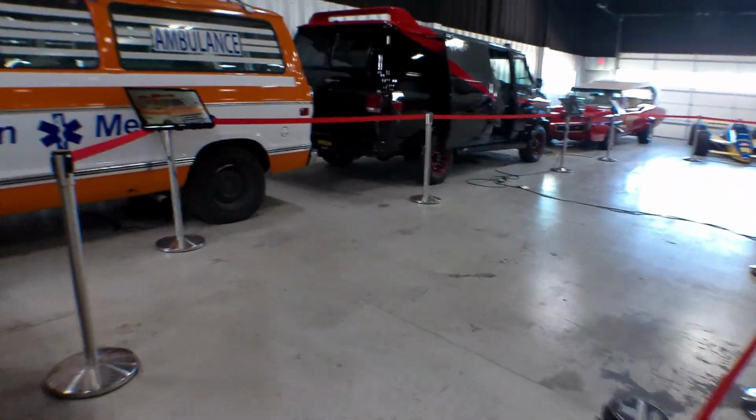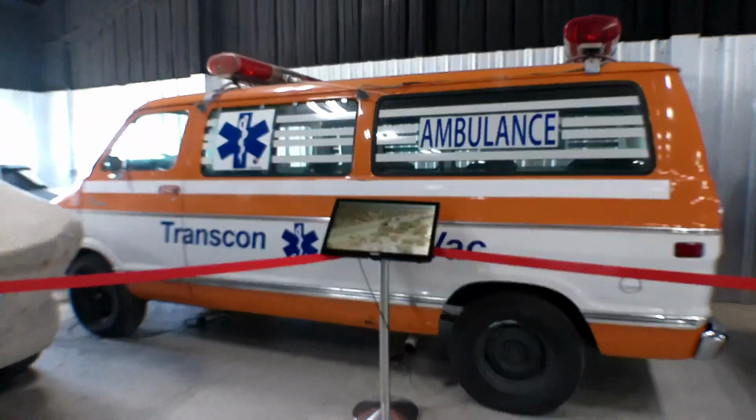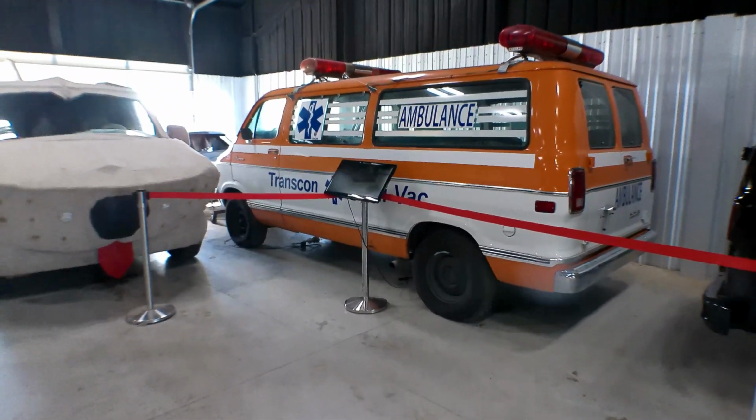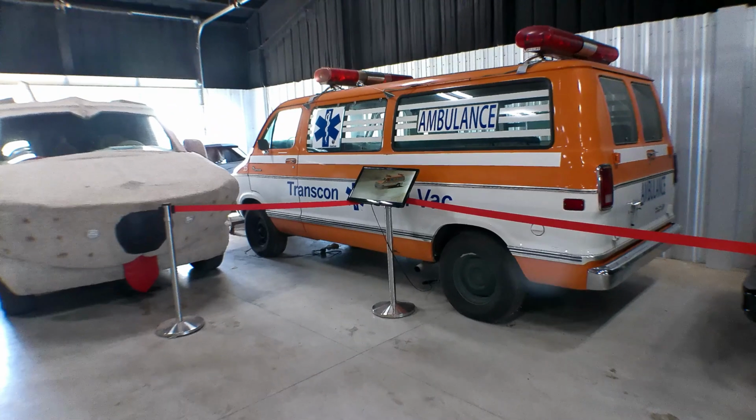This is my favorite car in here. Recognize that too. The Gumball Rally, or no. Cannonball Run. Cannonball. Don DeLuise and. I always get mixed up with those. But yeah. I've seen it maybe probably 100 times when I was a kid.